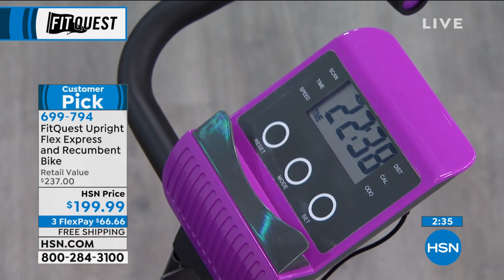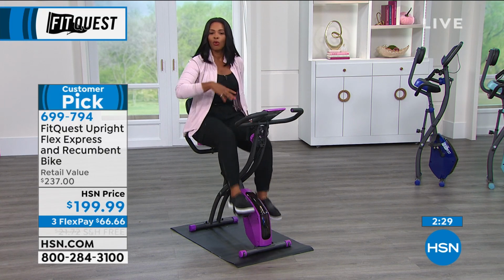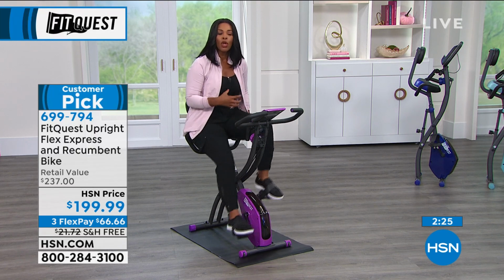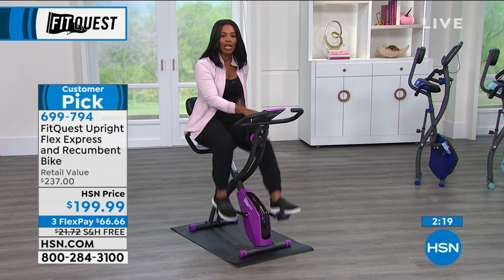But let's say I wanted to burn off my breakfast. Let's say I had pancakes for breakfast and I just wanted to burn those off. Maybe it's not so much about losing weight, but maybe it's maintaining what you've done, where you are, or feeling stronger, feeling more energetic in your body. This is a great way to do it.